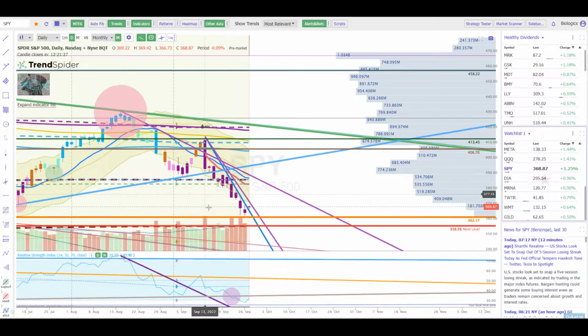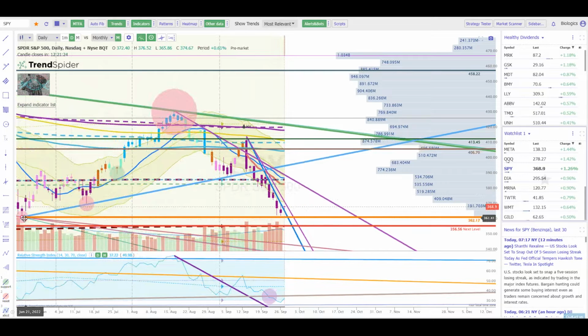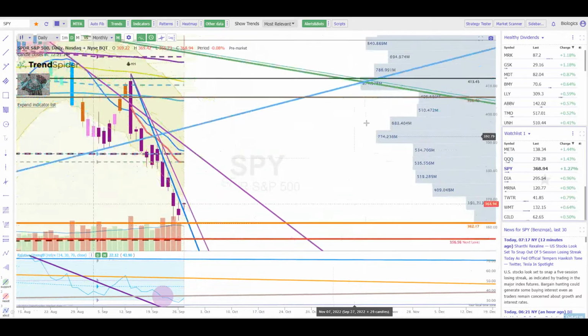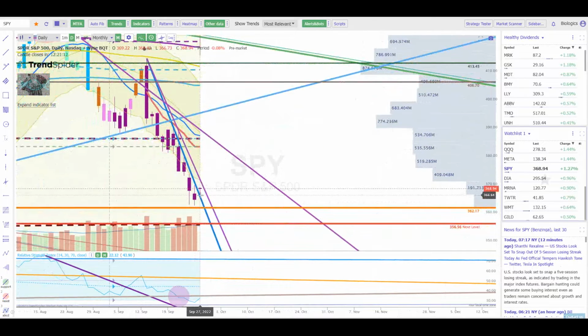So busted out. Seems like we got some support as a potential double bottom off the June low. So that's where support came in. Popped through. And we even retested it a little bit. So we opened up this morning, retested the bottom, and now we're kind of coming right back up to the top here.